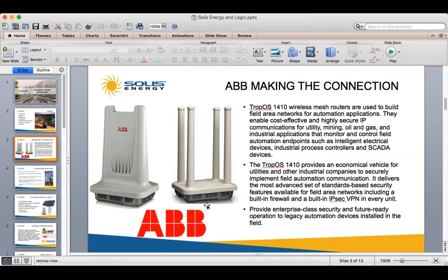They provide enterprise-class security and future-ready operations to legacy automation devices installed in the field. You can plug this in with devices that have been out operating in the field for 20 years, and they can still make your automation smarter out in the field. Now, I'm by no means the main ABB rep, and the folks at ABB and Logic would love to talk to you about what you can do with this more specifically.